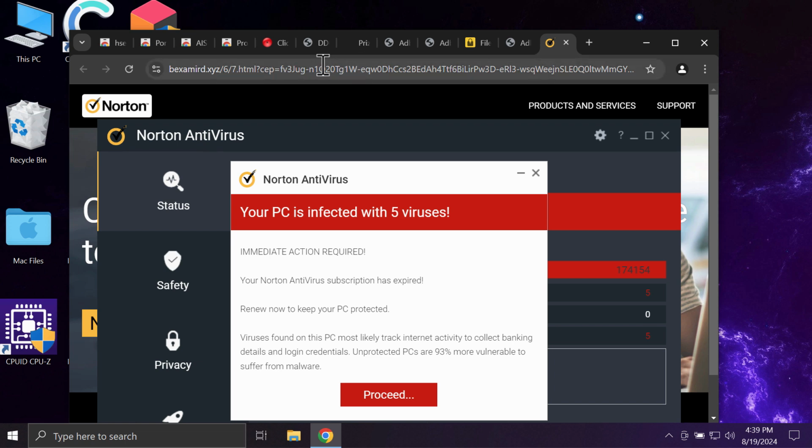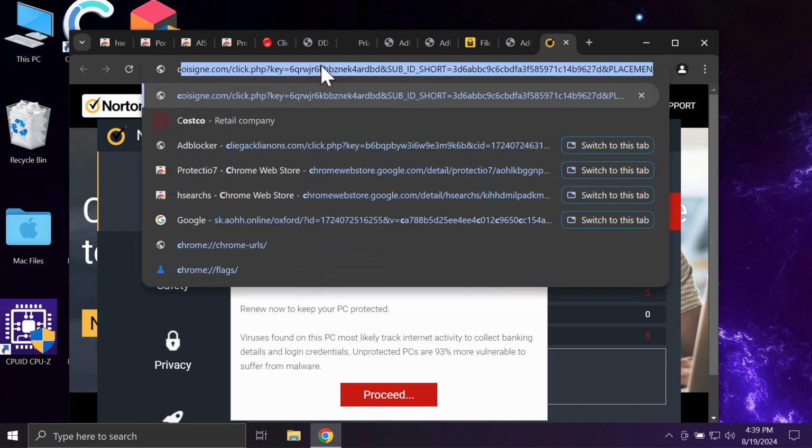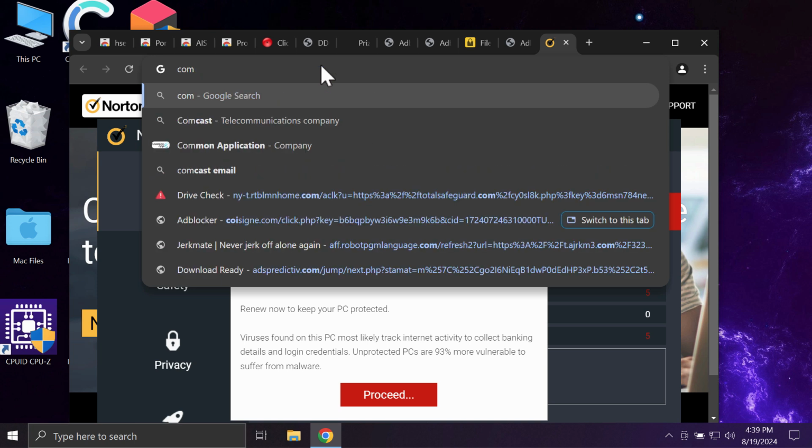It tries to make you really scared about the condition of your computer in order to make you download and install some potentially unwanted software. If you see these pop-ups, don't trust them and leave this page.